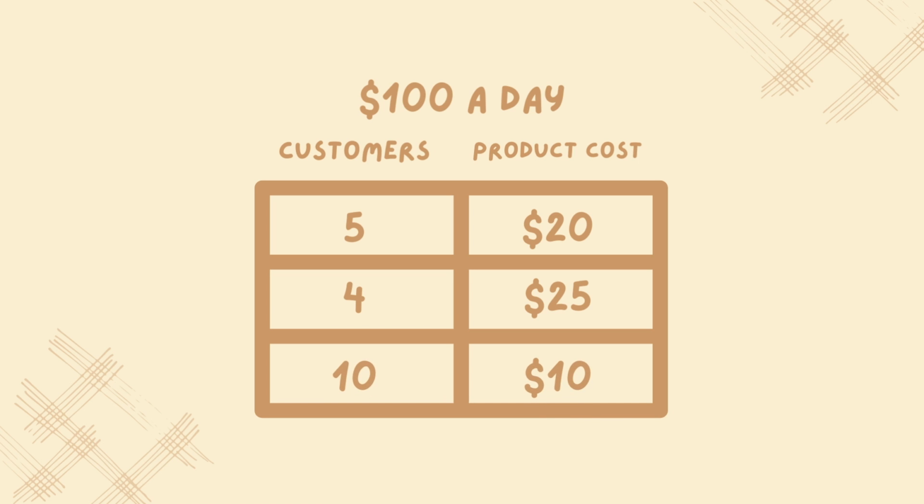You can continue just dividing 100 by any number it's divisible by and just see how many customers it would take to achieve your goal, and reflect that back with your following, how engaged they are, and how likely it is you might be able to achieve those numbers of customers.